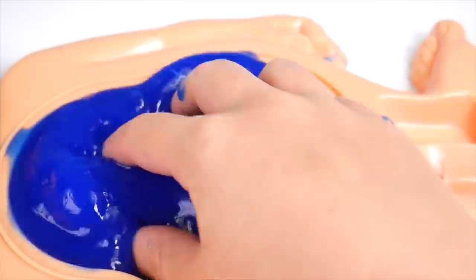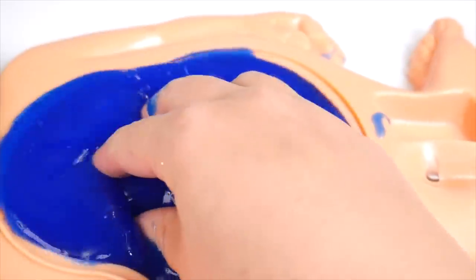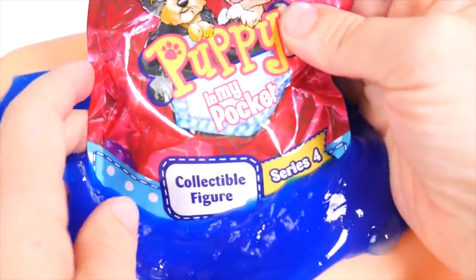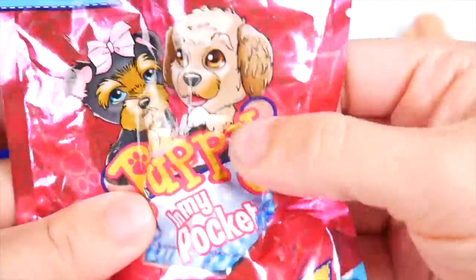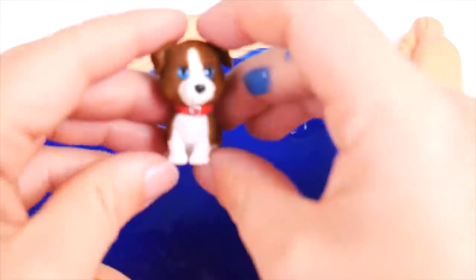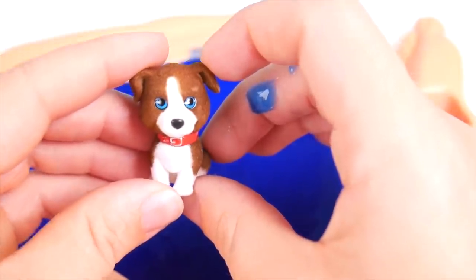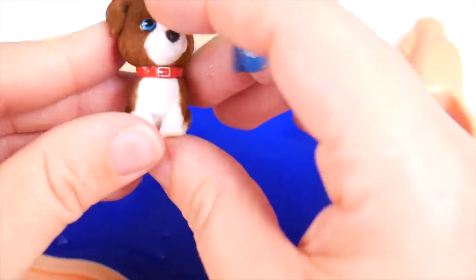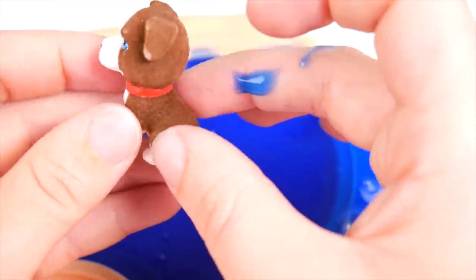Okay, I'm not really feeling much of anything. Maybe Raven could be good now. Oh, wait a minute. I might have been wrong. Maybe we just have one more thing here from Puppy in my pocket. We've had lots of fun animals today. Okay. Here we go, Puppy in my pocket. You are so cute. Look at those blue eyes. And this fuzzy fur. You've got a little red collar.